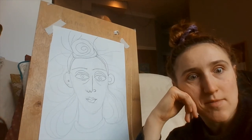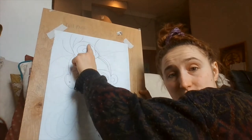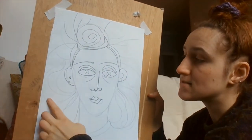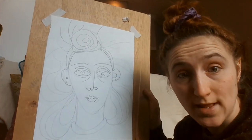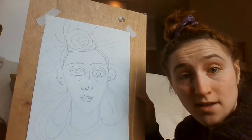Alright, I had to have a wee think about what I was going to do with the hair, but I've done it now. It's good. So I've kept the nice spirally bit and kept that up there, and then I've done lots of smaller lines and I'll show you what I'm going to do with later, and that's representing all the knots I had to get out of my hair this morning.